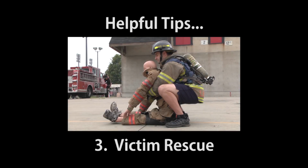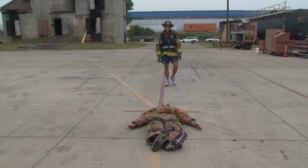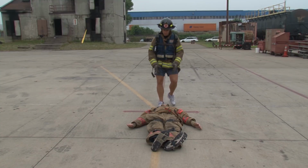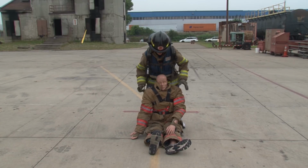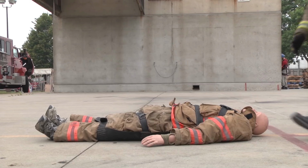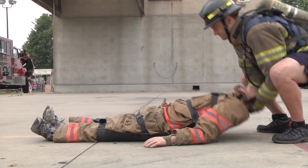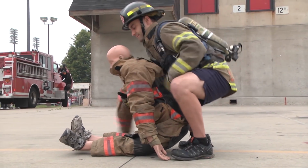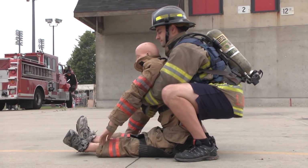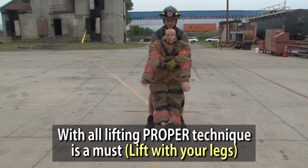Helpful tips for the victim rescue. The dummy is rigid and his arm should be moved out of the way prior to attempting to pick him up. You can kick the arms to move them forward, or push the dummy up past a 90-degree angle, and that will force the arms forward. Attempt to get your chest flush with the dummy's back. With all lifting, proper technique is a must.